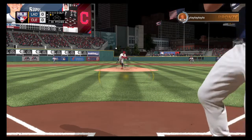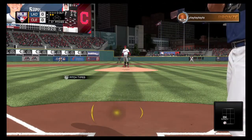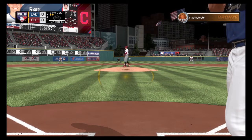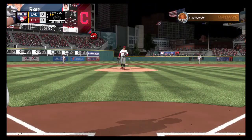Dan, does this continue, or does somebody score here? I think this continues for a while, Matt. Both of these pitchers are throwing very well, throwing strikes, having good command of their off-speed pitches. This is going to be one of those low-scoring affairs.